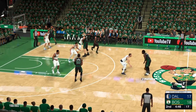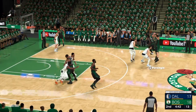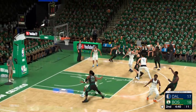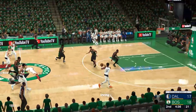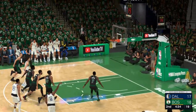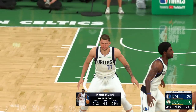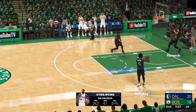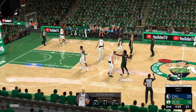Now Holiday. Outside Porzingis. Outside Brown. 4-3. Doncic pulls down the board for Dallas. They've gone 3 of 3 to begin the second. That gives them the lead. Irving's got 13 now. What a masterful performance from Kyrie Irving. He's over a decade into his career. He can still take over a game.